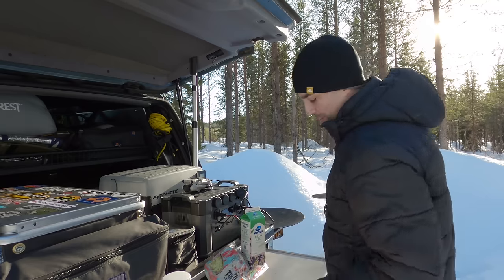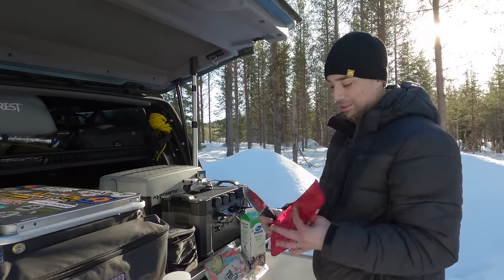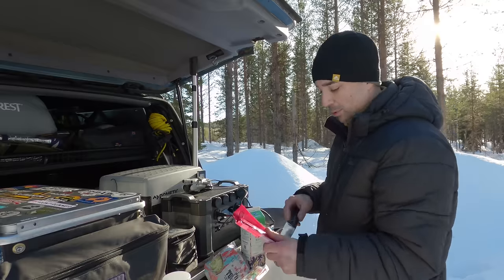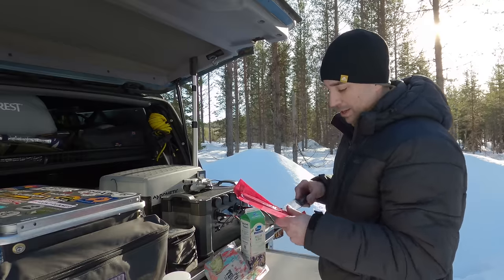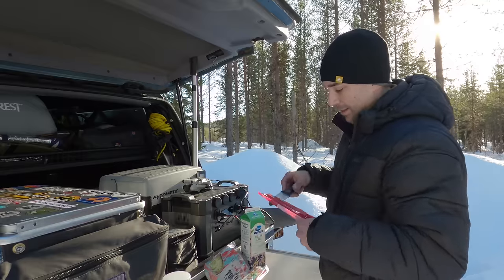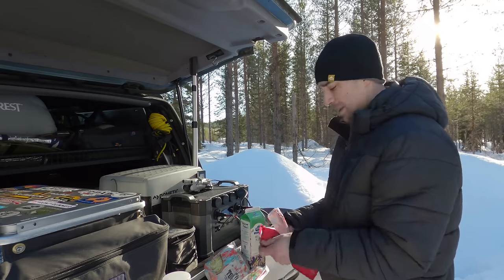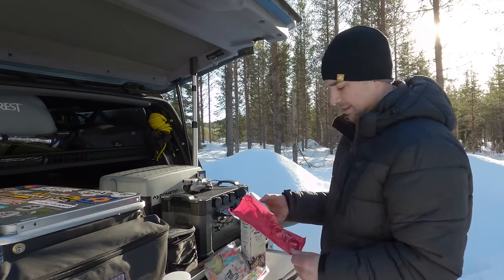It's not the best spot for filming with the sun and the angles, so sorry about that. But I'm out of the wind, and it's more important that that's the case this evening. I'm expecting a bit of a gusty night.